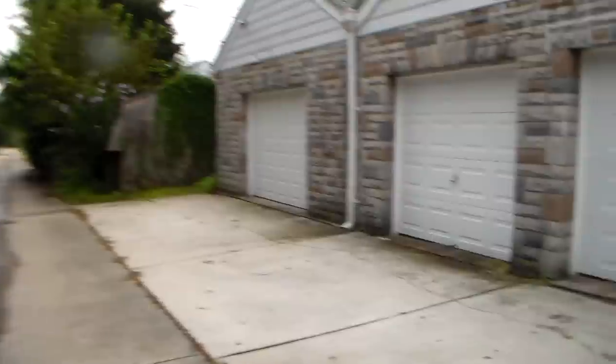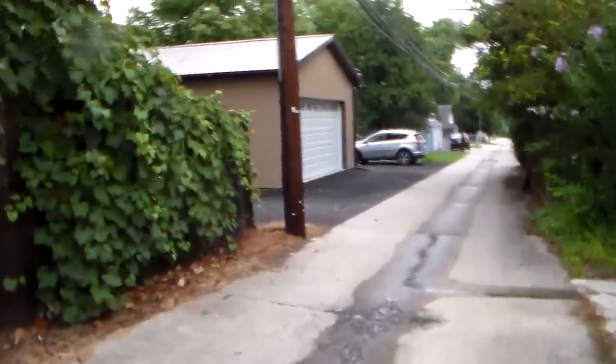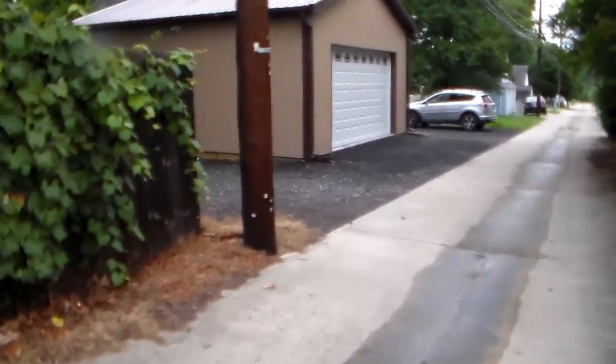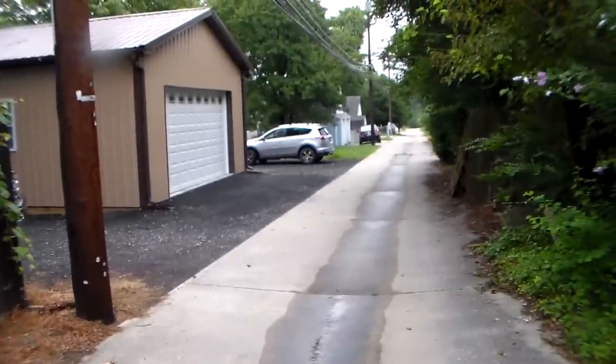See the garages? Nice little garages. There's a nice metal one right there that just went in. So people that put in garages like that might be a handyman. That could be someone potentially that has a lot of skills, that has equipment. They could definitely do things.